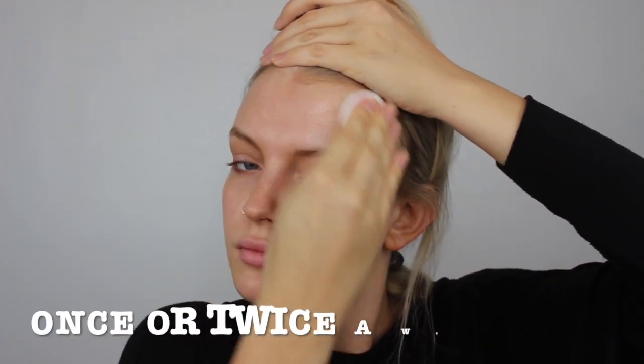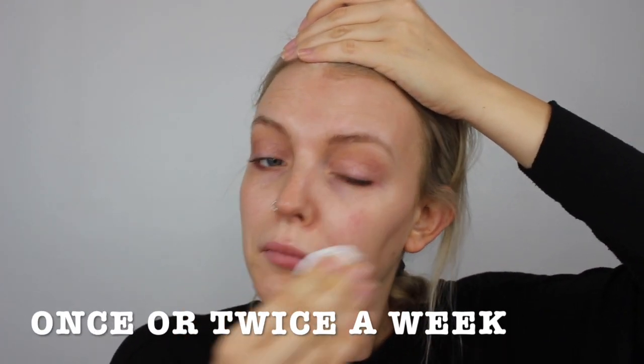Last but not least, it is the Pixie Glow Tonic. Just a winner for me. I've pretty much stopped using any actual gritty exfoliators. I felt like it was too harsh for my skin, so an exfoliating toner with glycolic acid in it is perfect for me because it's quick, it's easy, you don't get grit left on your face and then having to wipe it off while you're doing your makeup.